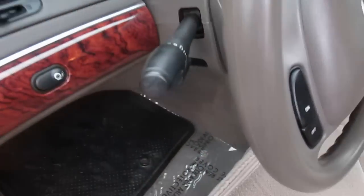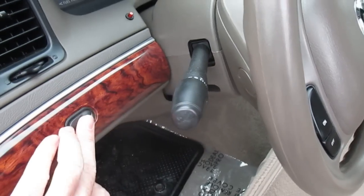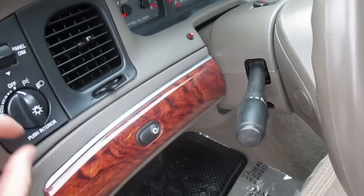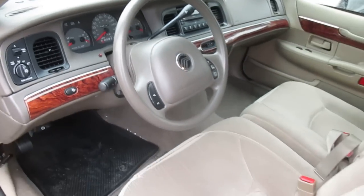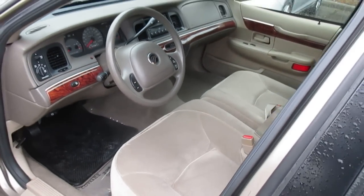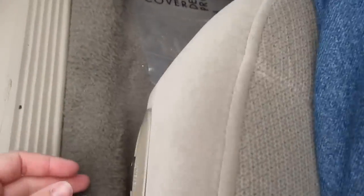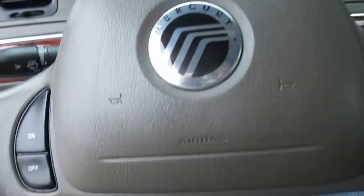All the stalks are still in good shape, and it is manual tilting but not telescoping. Also, over here to the left, you've got your traction control, got your panel dim button, and also headlights. That all works. Just so much good stuff to say about this thing. Absolutely love it. Oh, and these seats, you just sit right on them and bam, you instantly sink into them. Now down here, you do also have a power lumbar support as well, which is definitely nice and usable in a car like this.